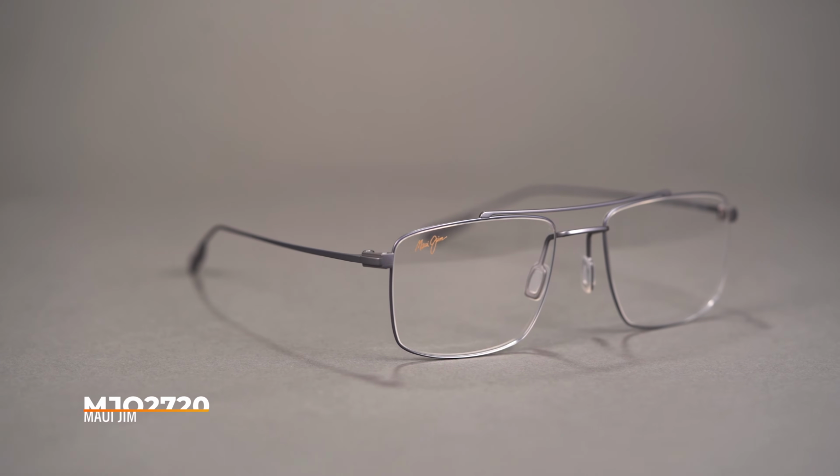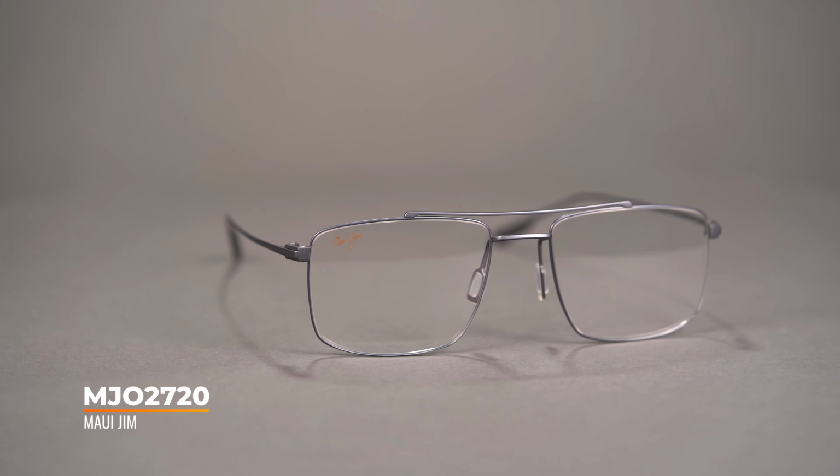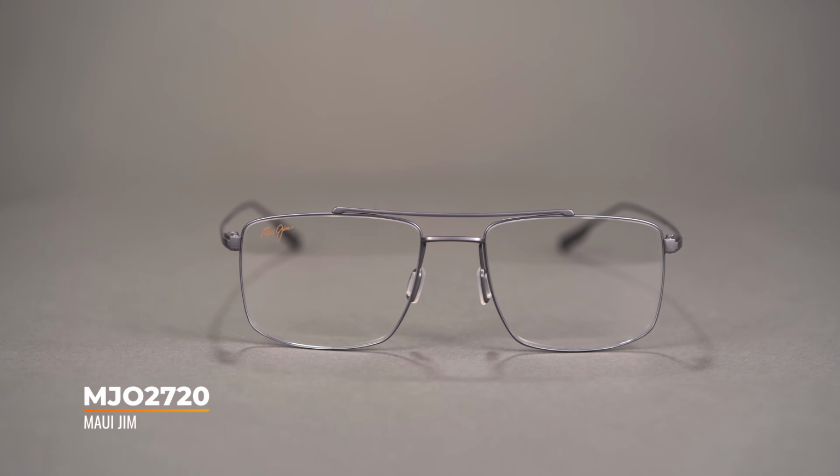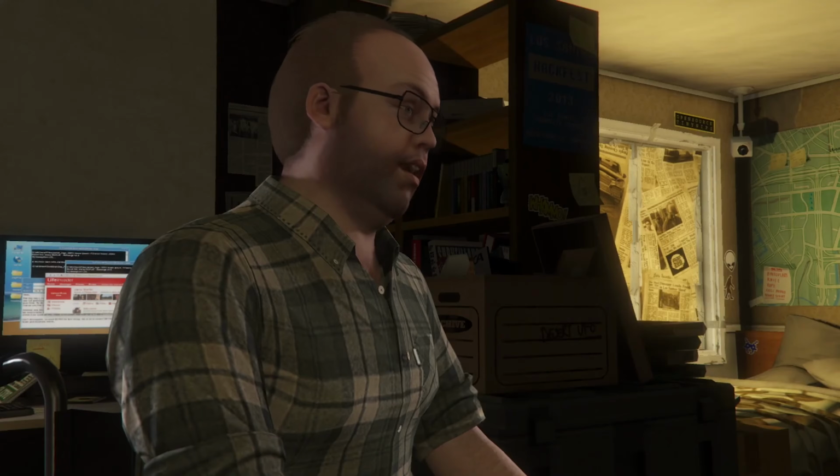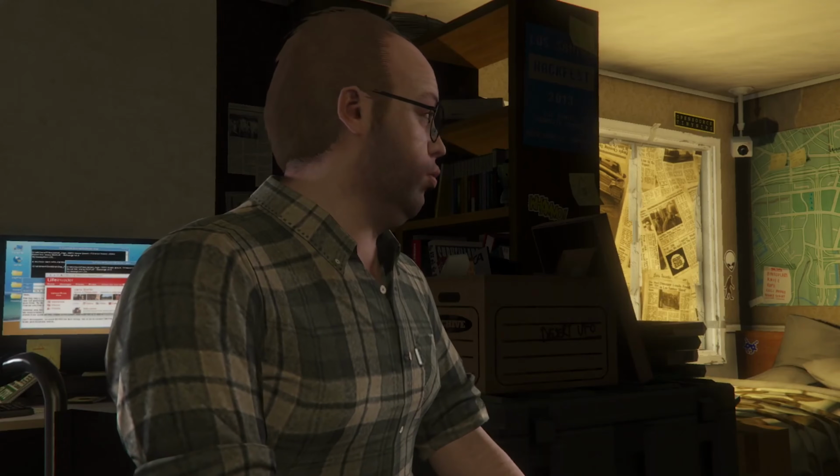And next up, we have a Maui Jim. Maui Jim's optical collection is exploding, and they have some really cool styles, and I certainly chose this because it is very Lester Crest, is it not? I thought it was funny. Okay. That was the first thing I thought when I looked at this frame.